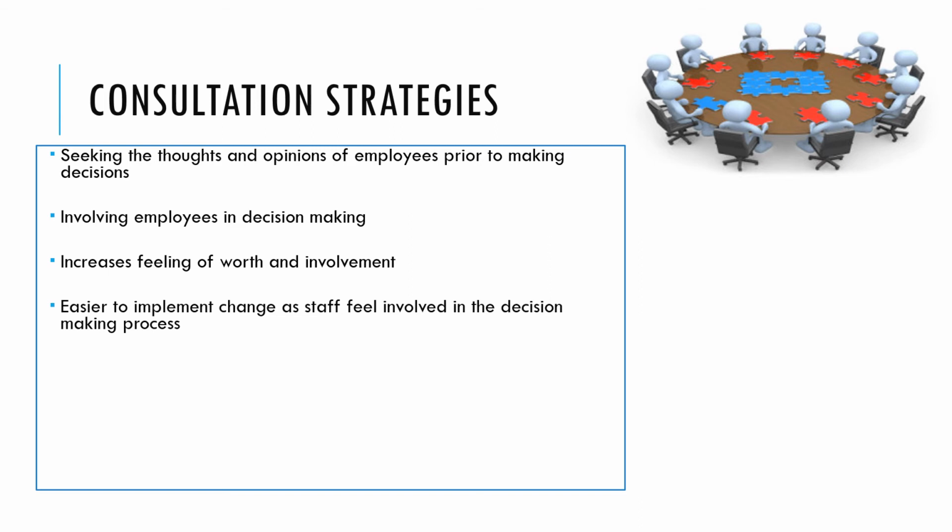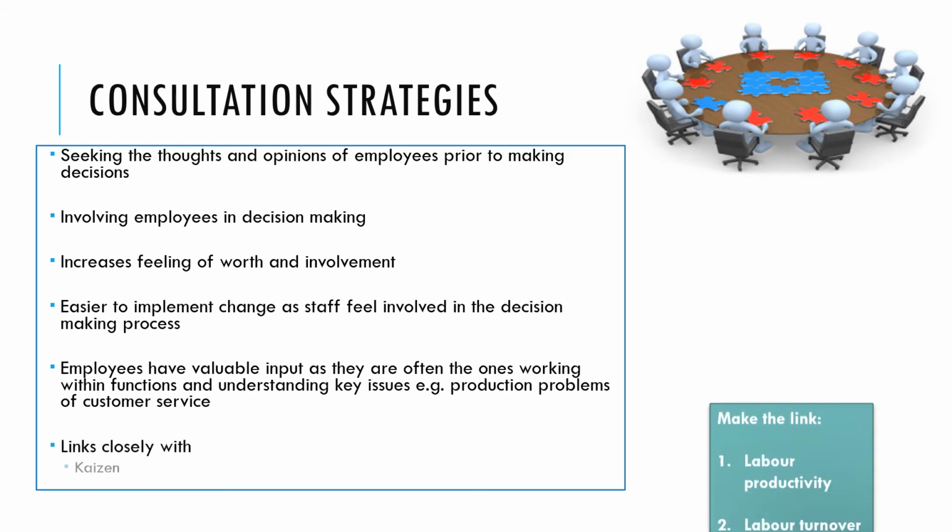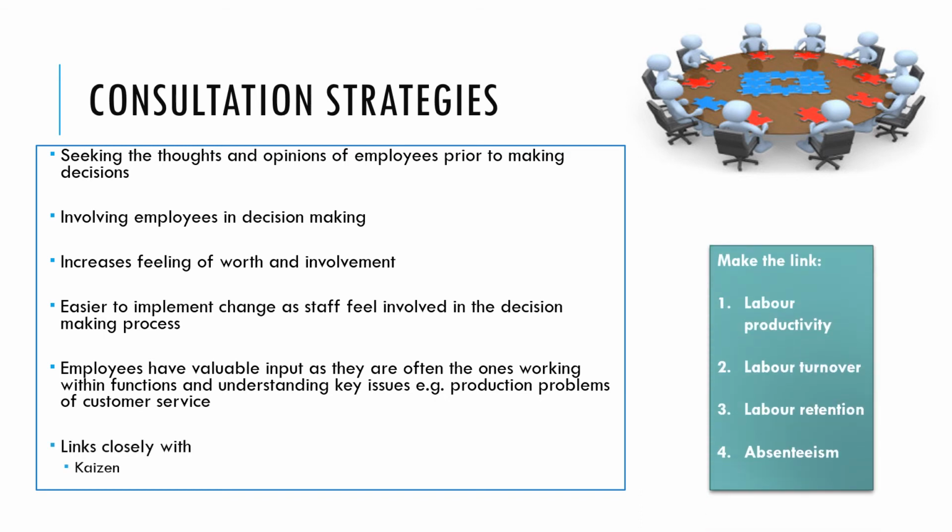It should be easier to implement change as a result because staff feel involved in the decision-making process. And often the ones that have valuable input are the ones that are working within the functions and understand the key issues. So this is linking closely with Kaizen.